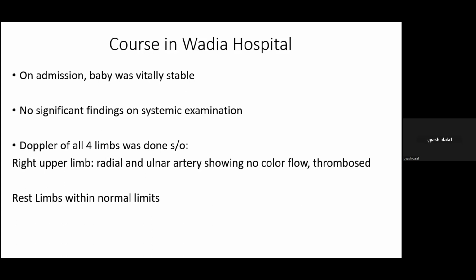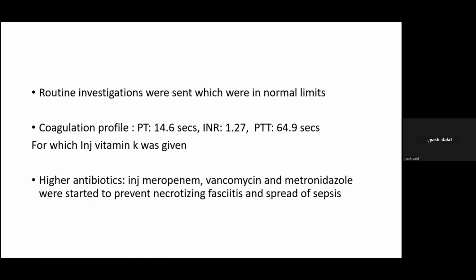Doppler of all 4 limbs was done, suggestive of the right upper limb radial and ulnar arteries showing no color flow, and they were thrombosed. The Doppler in the other 3 limbs was within normal limits. Routine investigations were sent, which were all within normal limits. Only the coagulation profile showed a PT of 14.6 seconds with an INR of 1.27 and a PTT of 64.9 seconds, for which the baby was given 1 dose of injection vitamin K. The baby was started on higher antibiotics like injection meropenem and vancomycin along with metronidazole to prevent sepsis and to prevent necrotizing fasciitis.